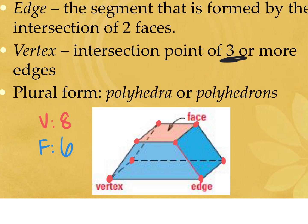We're good? Okay. What about the number of edges? How many edges does this figure have? Danny? 8. Very good. You can draw them out. 1, 2, 3, 4, 5, 6, 7, 8. Uh-oh. There's more than 8 edges. 9, 10, 11. There's 12.